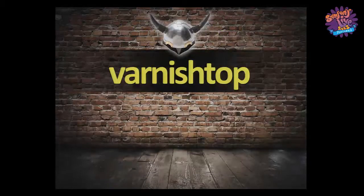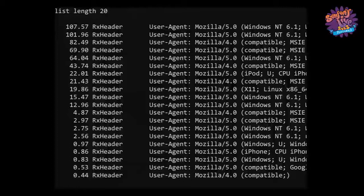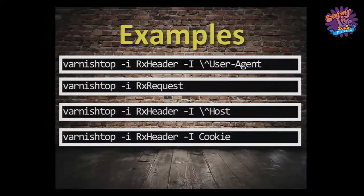You also have Varnish top, which is very similar to Varnish log, but instead of just doing it sequentially, it does it incrementally. So when I filtered on the user agent, this is what I got. So it got me all the different user agents. Could be useful in some way. Mostly you'll filter out the top misses, the top hits, and those sorts of things. These are, again, examples of how to do it. It uses the very same syntax, but it uses a different binary. Instead of Varnish log, you'll use Varnish top.